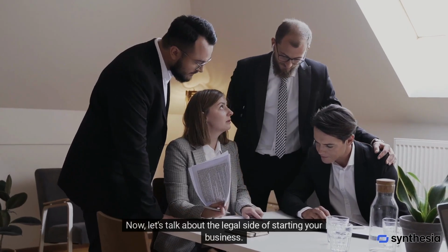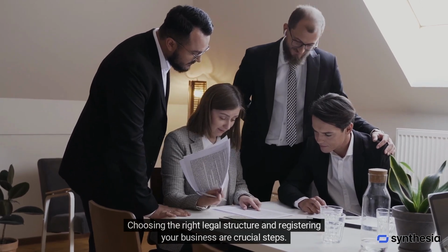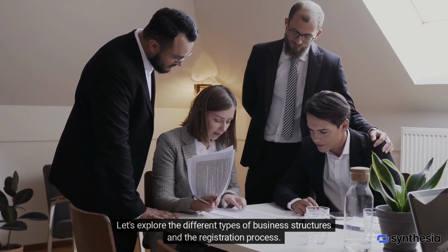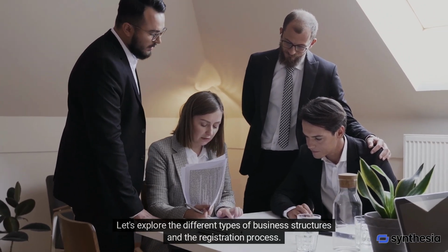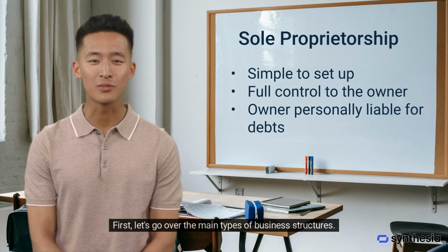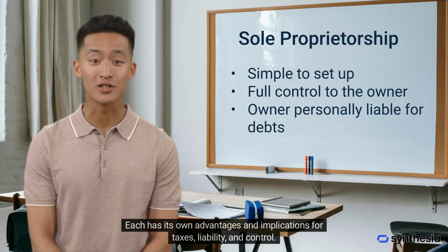Now let's talk about the legal side of starting your business. Choosing the right legal structure and registering your business are crucial steps. Let's explore the different types of business structures and the registration process. First, let's go over the main types of business structures. Each has its own advantages and implications for taxes, liability, and control.